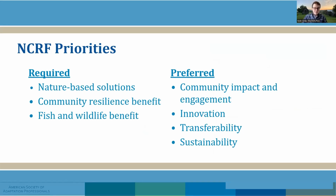When we talk about nature-based solutions, those can look different across the country. It can be living shorelines, it can be coral reefs, it can be beach and dune restoration, wetland restoration, floodplain restoration, a lot of different options, and it will depend on your coastal geography. So that we would want to talk about with you individually to make sure that you're approaching it in a way that makes sense, it is practical for your geography.